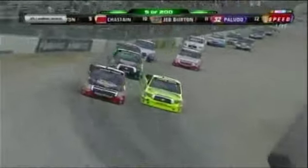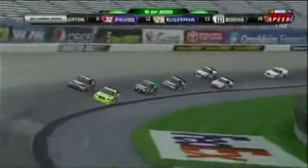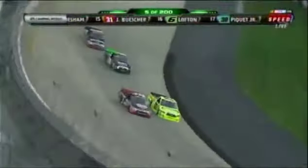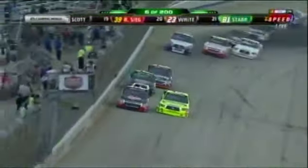Side by side still for position. Cale Gale on the outside. That groove is working for him. Matt Crafton on the inside. We didn't see very many trucks venture up off the bottom of the racetrack in qualifying, certainly, as well as practice yesterday. But as we see all this blackness on the racetrack as the groove widens out, these guys are going to be searching for a little bit more grip. Right now, Cale's making that outside work pretty well.